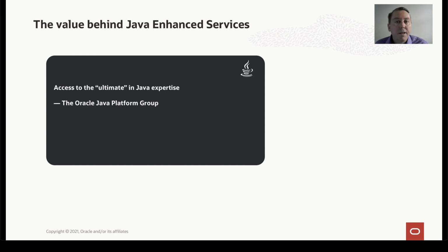So the value behind Java Enhanced Services, this really does give you access to the ultimate in Java expertise, the Oracle Java Platform Group. We're the group that engineers Java, develops the features for Java, works with the community on Java, delivers support on Java, sustains Java, maintains Java, provides the expertise on Java that can be brought to bear here.